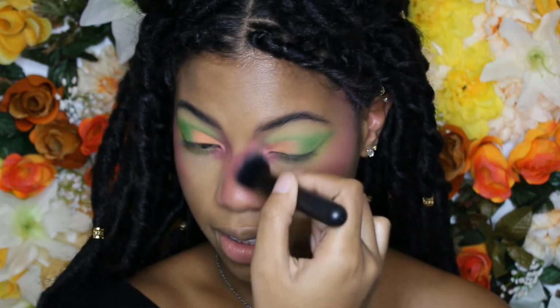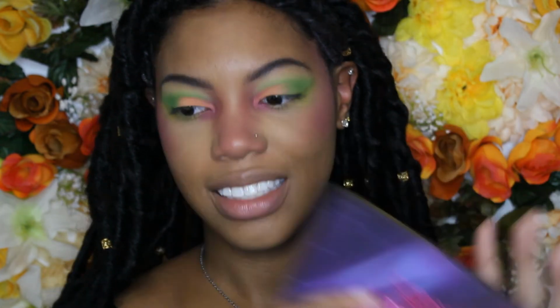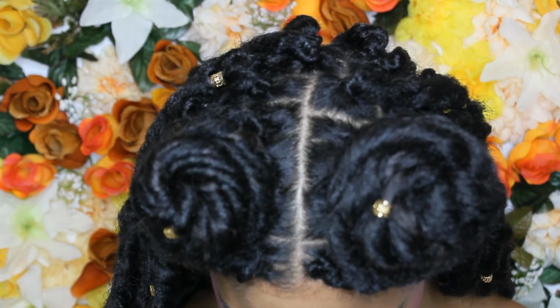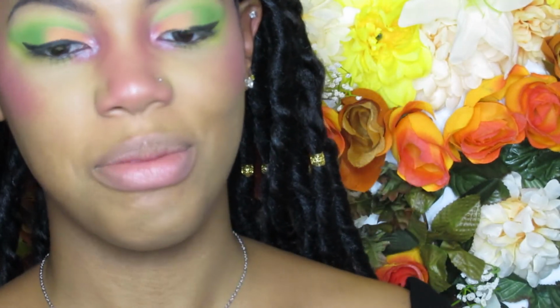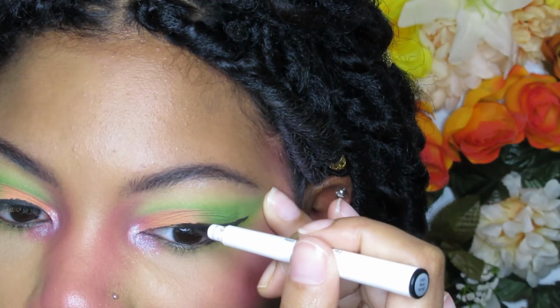Wow, look at me. So I'm gonna go in this Aurora Lights palette to add some shimmer. My other camera died. So I'm just gonna hope that I'm in focus and in frame.